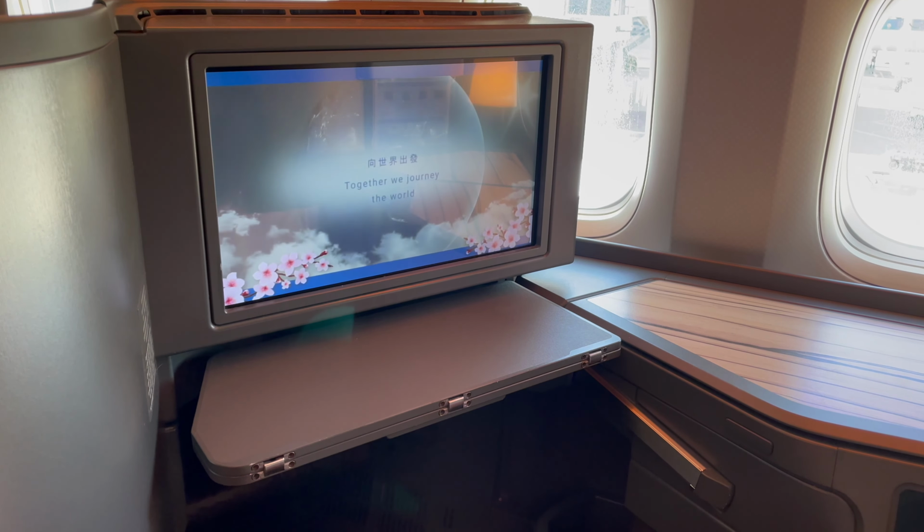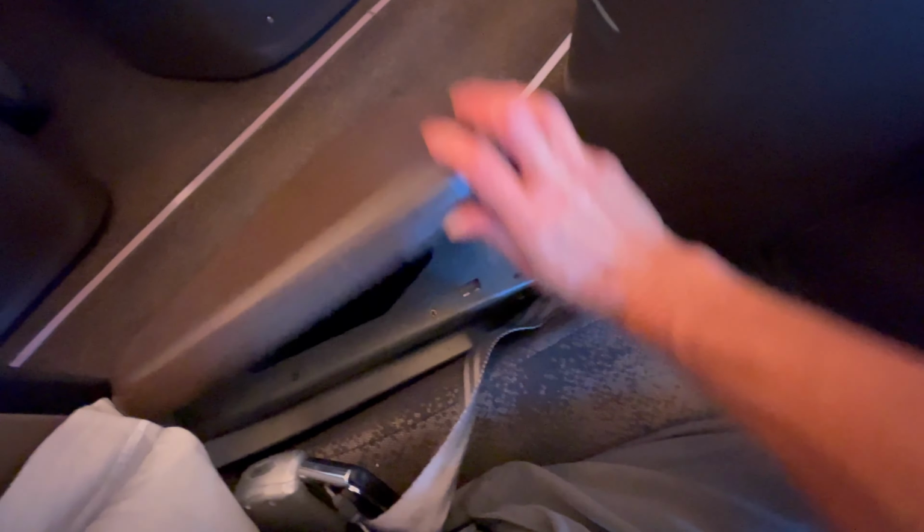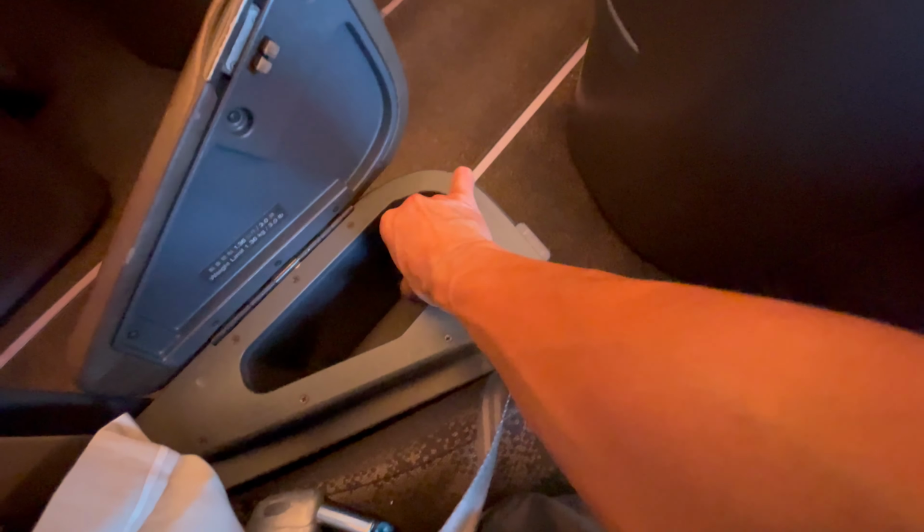The display in front is 18 inches large. Seat and lighting controls have a dedicated digital panel. There are two different storage bins below the window, with USB and power outlets. And another smaller bin on the aisle side, sized for a water bottle.